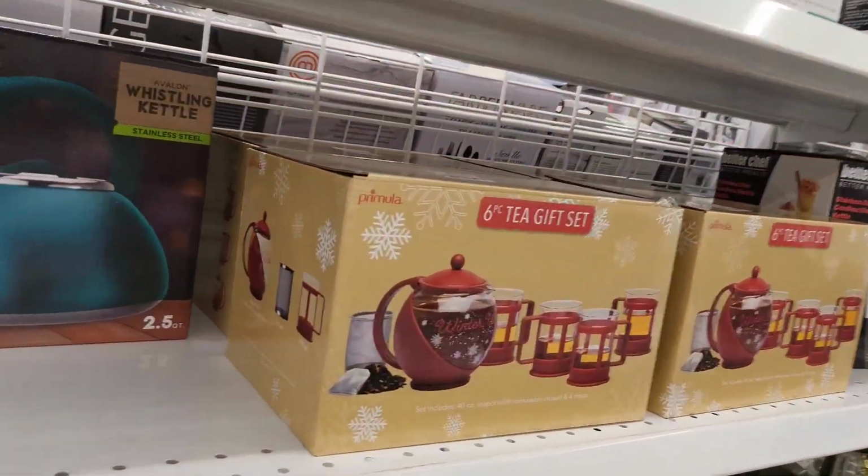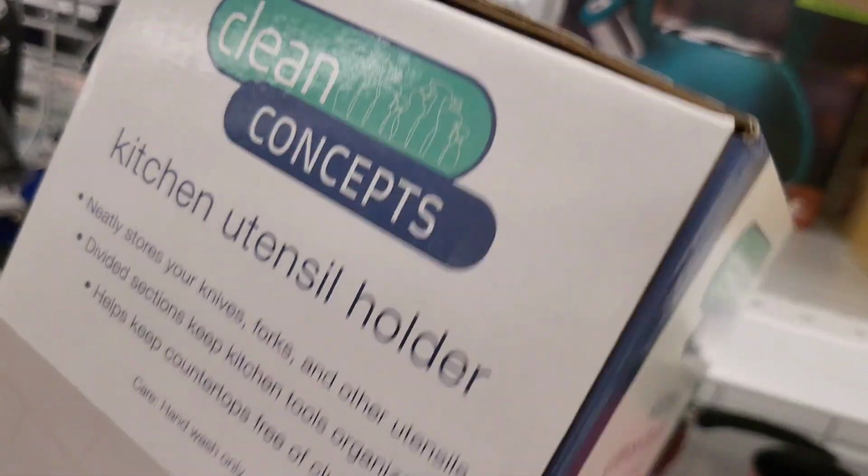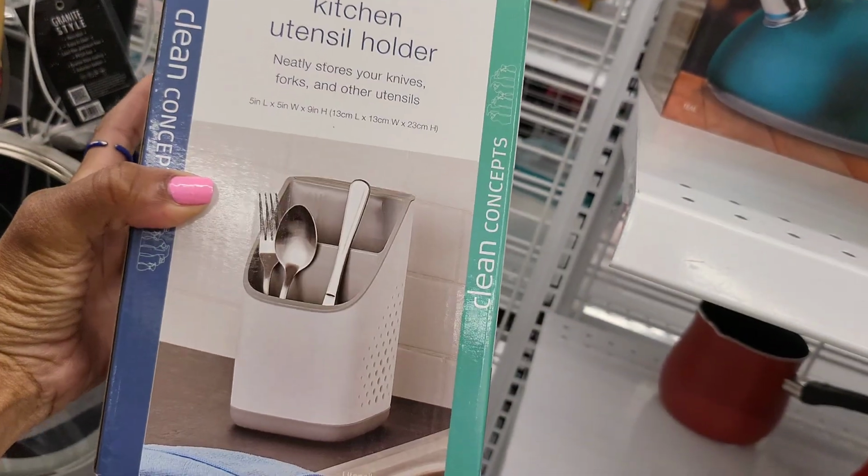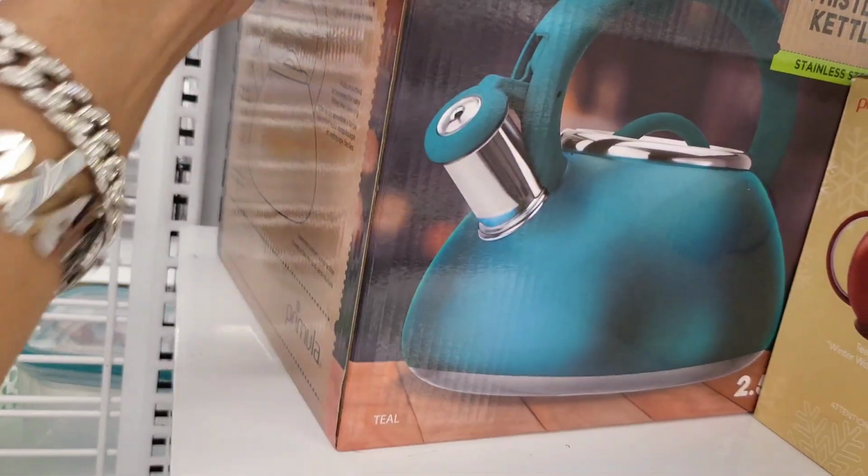So we look at a few pans and things in the home cooking aisle. This area I don't stay in long, because y'all know I'm not a cook. I just kind of randomly show a few things so you all can see them.